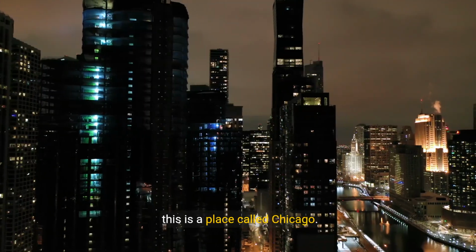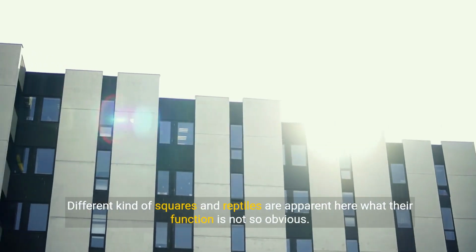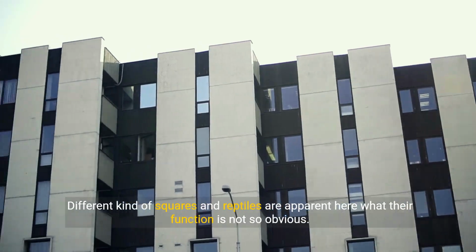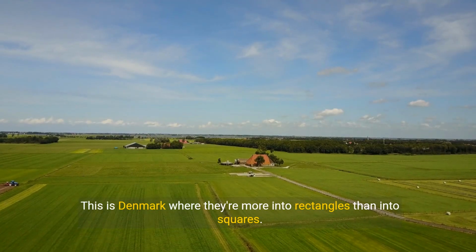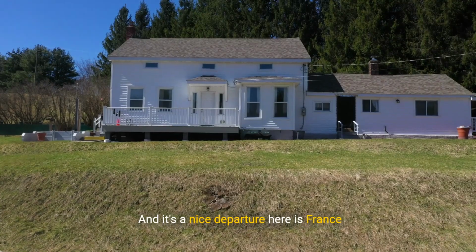Here, this is a place called Chicago. Different kinds of squares and rectangles are apparent here. What their function is, not so obvious. This is Denmark, where they're more into rectangles than into squares. It's a nice departure.